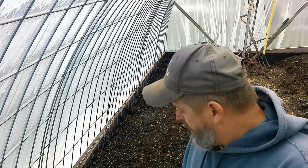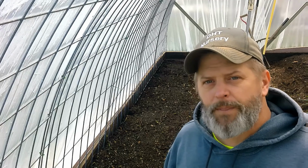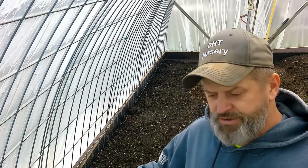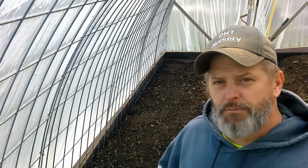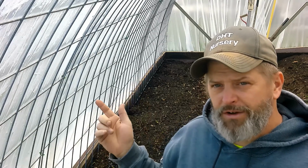I'm just going to put that down. For the next 3 or 4 weeks, we're going to use this as a propagation house before the tomatoes go in. So the tomatoes won't go in until we start taking a lot of our plants to the auction.